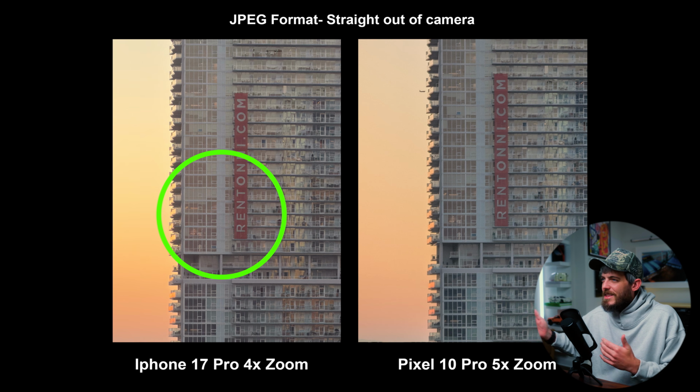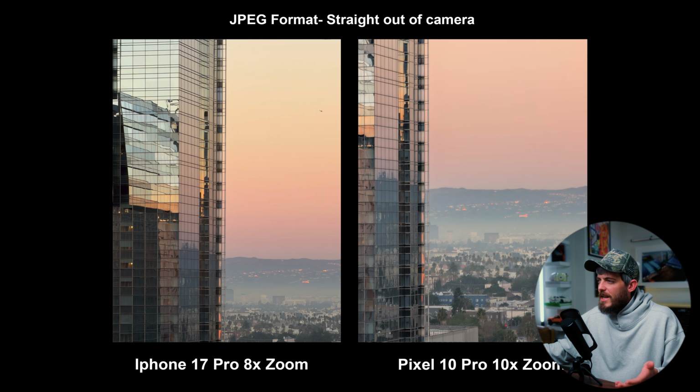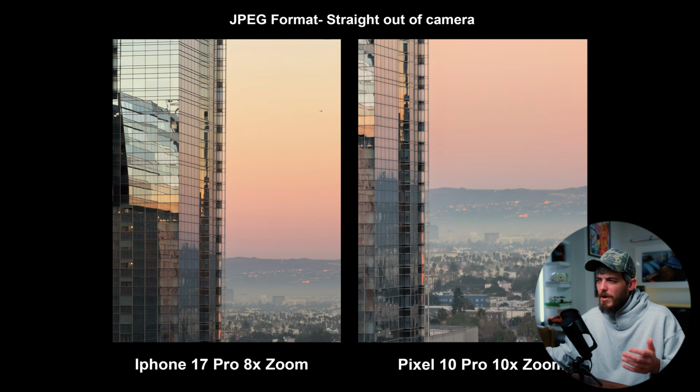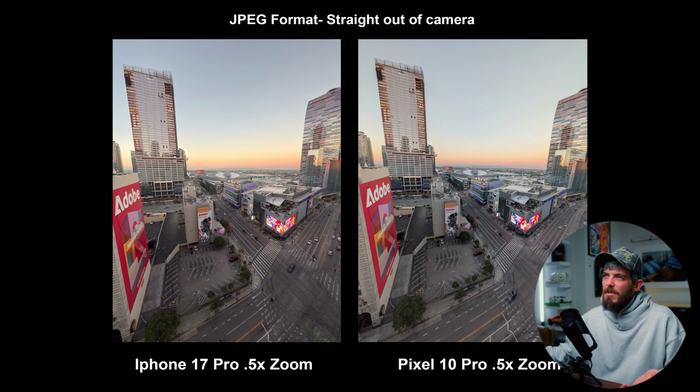Some people might like the more contrasty look on the Pixel 10. When we do the 8x versus 10x zoom, this one is once again kind of a toss-up. I can't necessarily pick a winner. Let me know in the comments which one you like more for this 10x versus 8x comparison and this 4x versus 5x comparison as well. I would love to know y'all's thoughts, because me looking at it right now, I can't really pick one or the other. They're very similar.